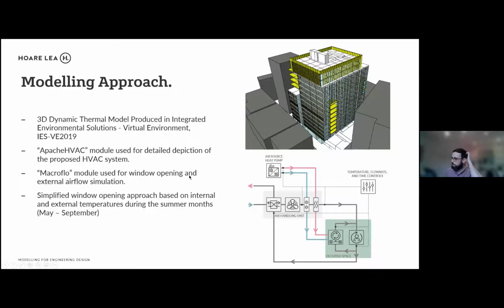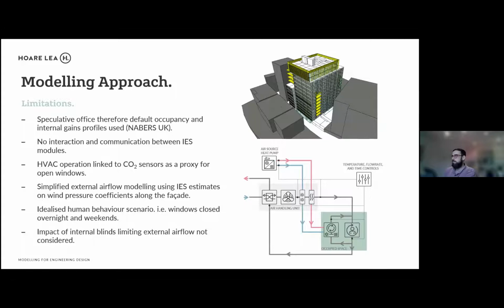Limitations, which I think everyone here would be keen on, it kind of informs how much salt you take for the final results, or how big of a pinch of salt you take. Because it was a speculative office, we used default occupancy and internal gains profiles. And for those in the know, there's a new standard that's come out called NABERS UK, which provides defaults for speculative offices.